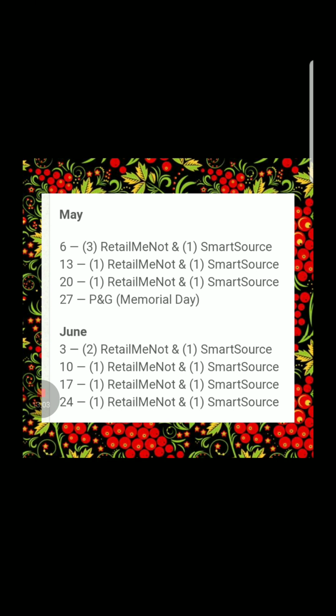So I also wanted to show you guys the insert schedule. So we usually do not receive any coupons during holidays or stuff like that, but we are receiving the P&G. So it says in here that we are receiving the P&G next this weekend on Sunday, so Memorial Day weekend. So I also wanted to show you that. And for June 3rd, we're going to receive 2 Retail Me Nots and 1 Smart Source, and there's the rest of the schedule for June. So I just wanted to give you that so you can get a heads up and get it together for your newspapers and all that.